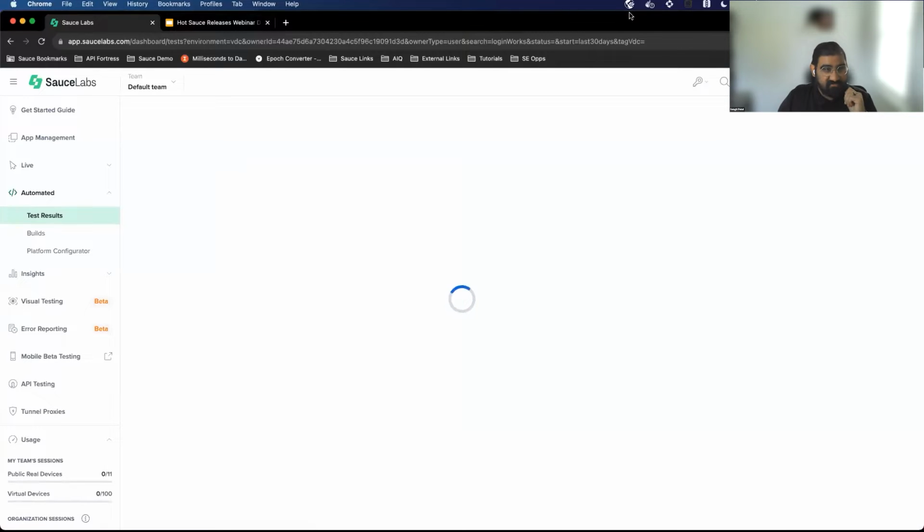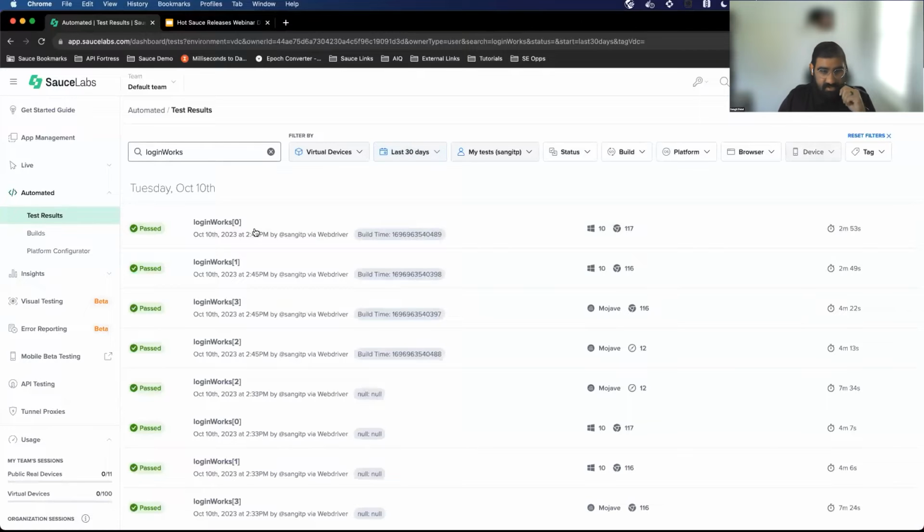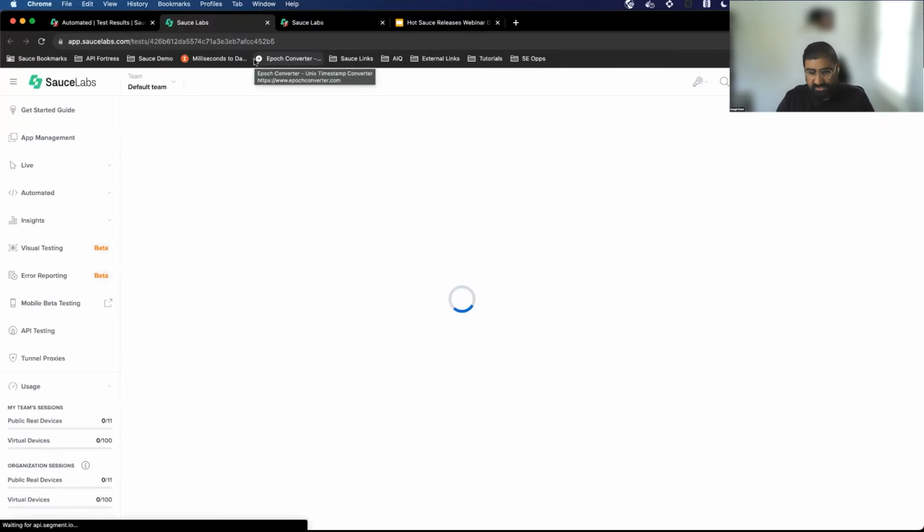I probably should not have been on VPN for this because that always makes things a little wonky. Awesome. So I've got a bunch of tests named login works and they're all labeled differently. I'm going to pull up this one here, login works 2. So I'm going to load two of these up. This one here is my traditional Sauce Labs execution where I'm just triggering it as I normally would.